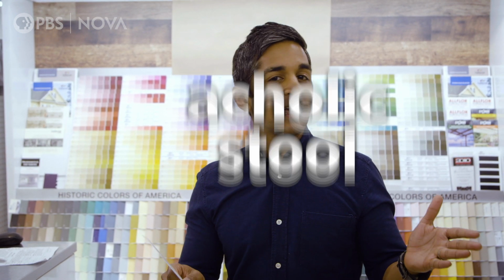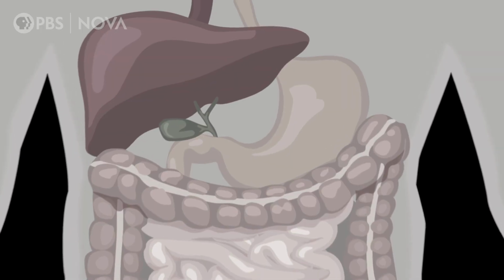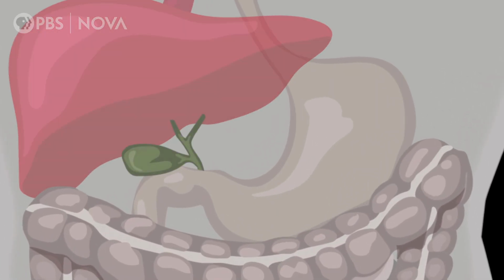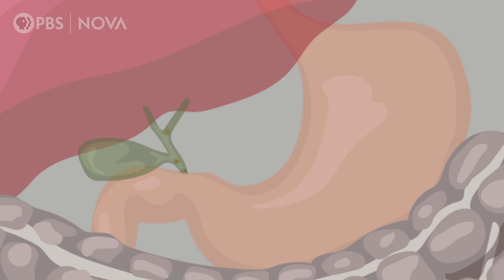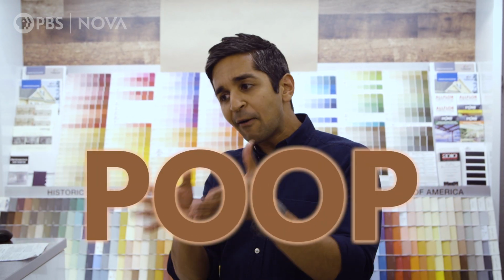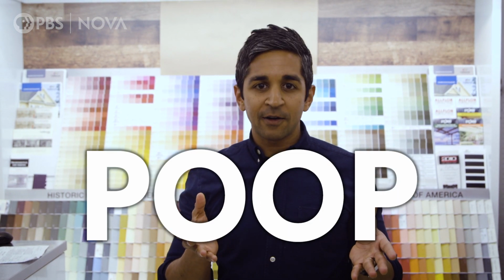Now, white or clay-colored stool can also be concerning. Yes, poop can turn white, or in medical lingo, acholic stool, any poop that falls in this creamy spectrum. This could mean there's a problem with your kid's hepatobiliary system. By that I mean the liver or the ducts that secrete bilirubin into the gut. This could mean liver disease or a blockage. Remember, bilirubin turns poop brown, so without it, poop looks white. If you see this, definitely call your doctor.